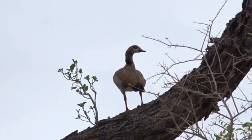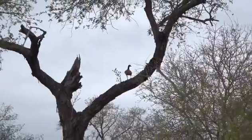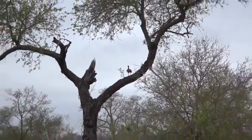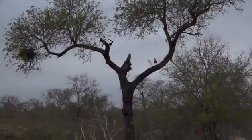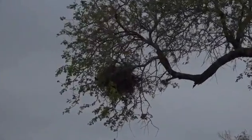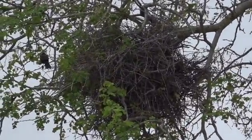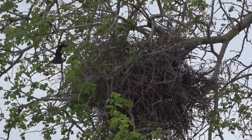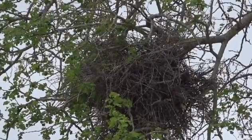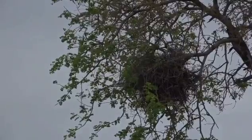Yeah. And the buffalo weavers this morning are also very busy. There's a pair of them that I'm sure you're all familiar with, the nest on the left-hand side of this knobthorn. There it is. You can see one of them hopping around on the left-hand side, and the other one is off collecting. Here it comes. Does it have some nesting material? Let's see. Yes, it does. You're going to see it land there.